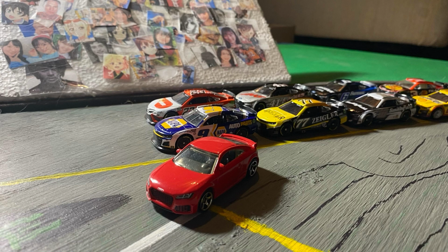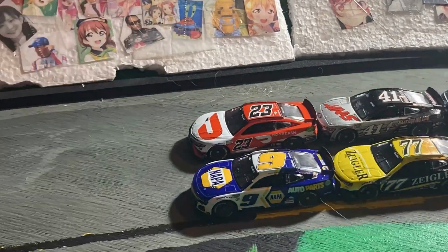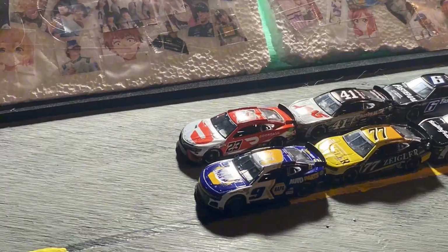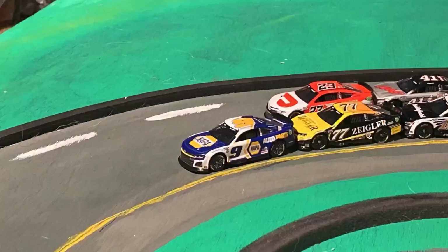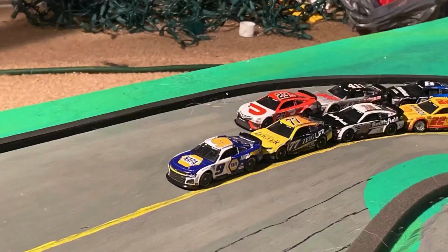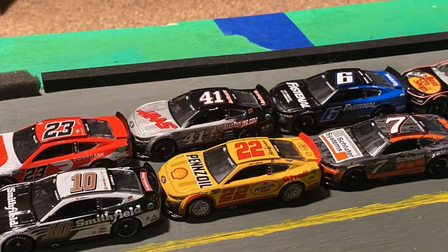Here we go. The field is rolling to the start-finish line now. It is green flag in the air. Chase Elliott leads them to the line. Now going into turn number 1, it's Chase Elliott getting pushed by the 77 of Josh Bilicki. That inside line is moving forward faster than Bubba Wallace on the outside, as the 9 car takes a 1.5 car length lead down the back straightaway.